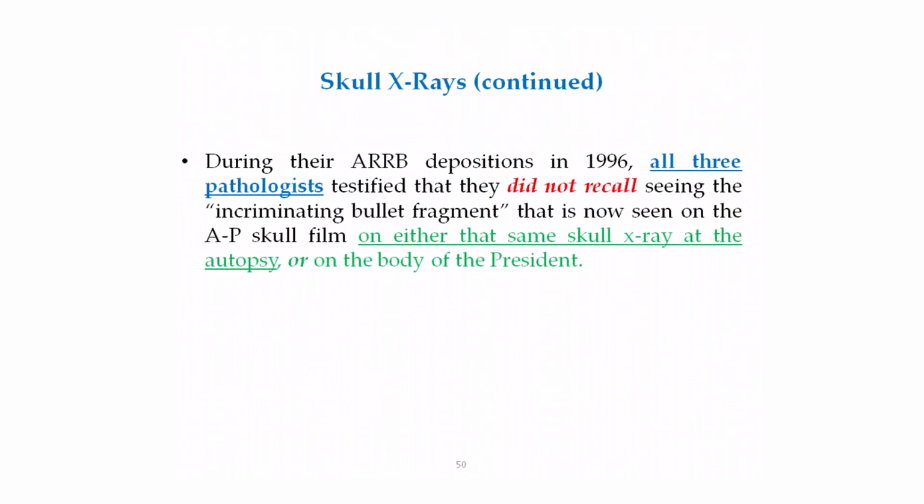And after all, what was the purpose of taking X-rays at the president's autopsy? The sole purpose was to find metal in the body, bullet fragments, and to allow the doctors to locate them and remove them for submission to the FBI lab for analysis. So none of the three pathologists saw this fragment when they viewed this X-ray the night of the autopsy. These statements were made under oath in 1996. And they all admitted that no fragment of this size was removed from the body. So Dr. Mantik's conclusion that this is an altered X-ray, that this is a forgery, and that this bullet fragment is the subject of light blasting has been confirmed by sworn testimony. So here's a recapitulation of what I just explained.